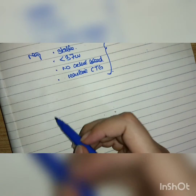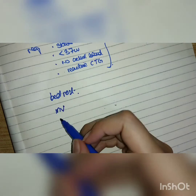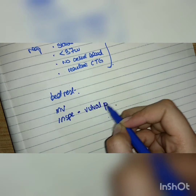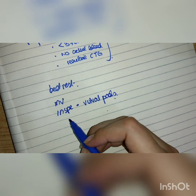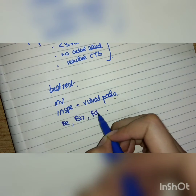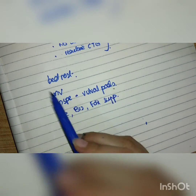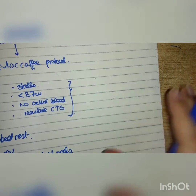Then we are going to do the conservative management. What is involved? The conservative management involves bed rest, and inspection of vulval pads, so that you can see how much bleeding has occurred. You also have to give supplementary hematinics: iron, B12 and folic acid supplements. You can do a gentle speculum examination, but don't mention it, because it is contraindicated in placenta previa.